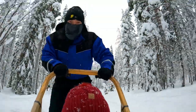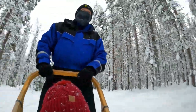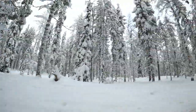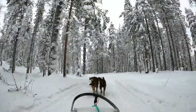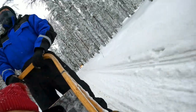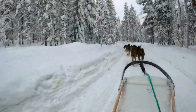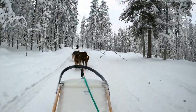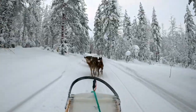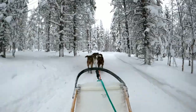See if I've got it on yet, so it might be bad. It's a very wide angle lens. All right. Doing more work than the dogs. Hey, he's helping them out. I've not been studying, you know.